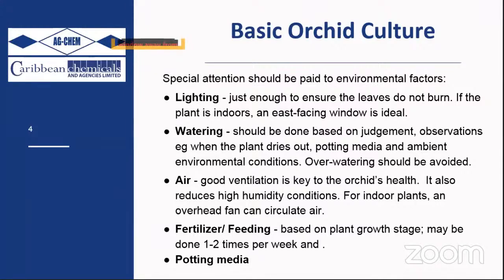In terms of air quality, good ventilation is key. You can't lock it in a bedroom with the windows closed and expect that it will perform. Chances are you're going to end up with high humidity conditions, and that is a no-no for orchids. If you have it indoors, an overhead ceiling fan or even a standing fan, the standing fan not blowing directly on the orchid, the ceiling fan lightly circulating the air, would be just good enough for them.